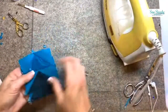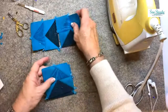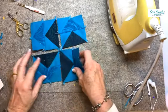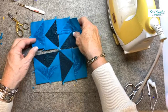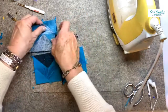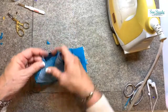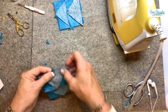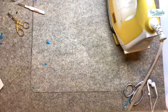Okay, so now we've got our 4 blocks. So we're going to do like this, and like this, and like this, and like this. So now we're going to go ahead. I think I'm going to put this one right here. Okay, let's go ahead and put a pin into that. And then we're going to do this one right here. I'll put a pin in this one right there. Okay, let's go do a couple more seams. Here we go.